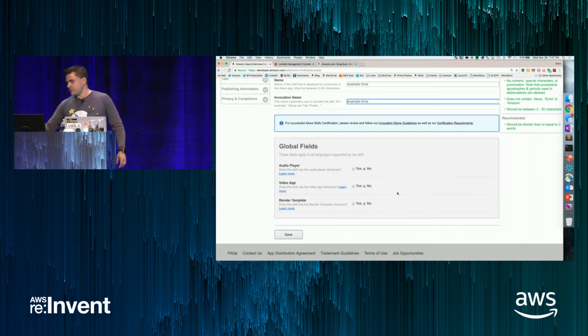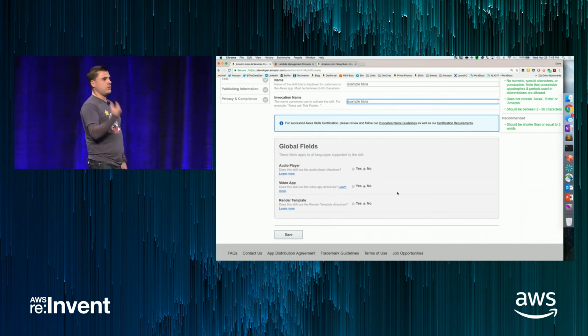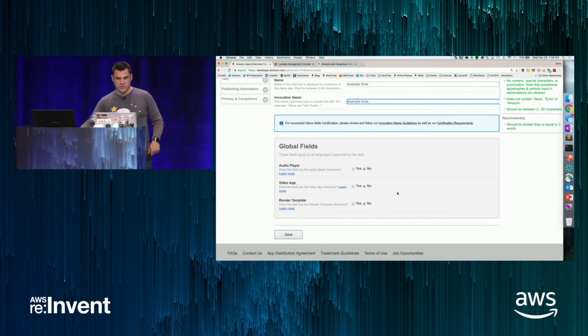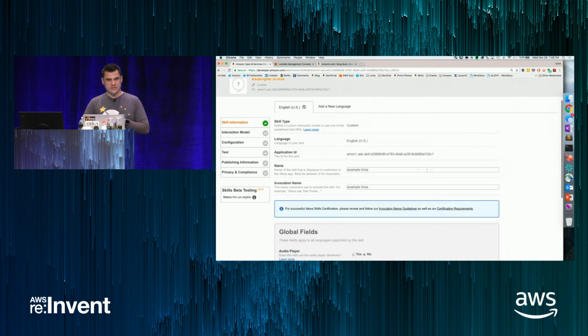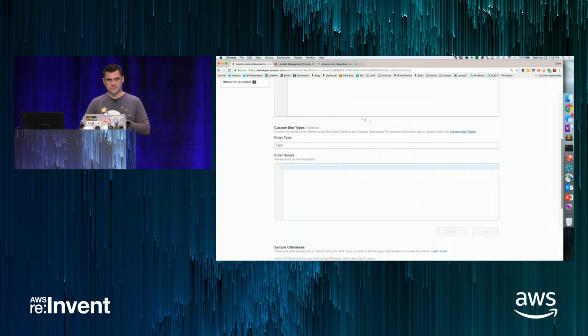Those supported interfaces I talked about right here, that's what these global fields are. So do I want to support audio, video, or these new display templates? We're just going to make a simple one for now that works on normal devices. So we'll just keep it all to no. And you'll see I get this nice little green checkbox. We're going to go next.